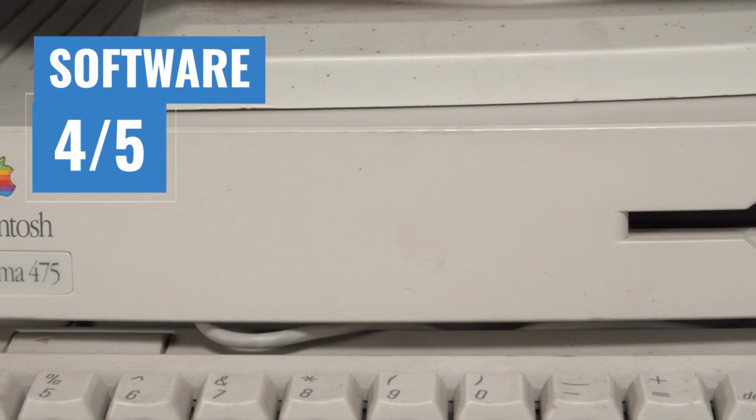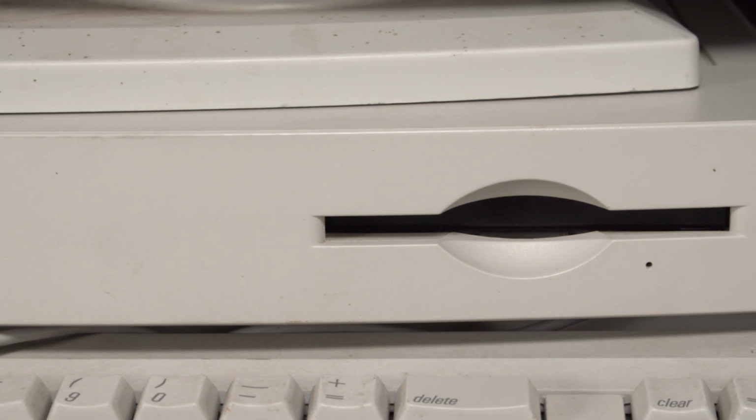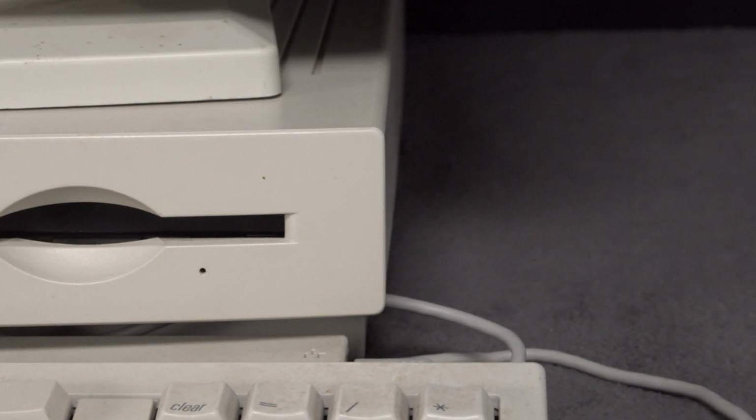Software gets a 4 out of 5. There's tons of great software available for the system, but some later System 7 software will struggle to run due to the low clock speed of the CPU.